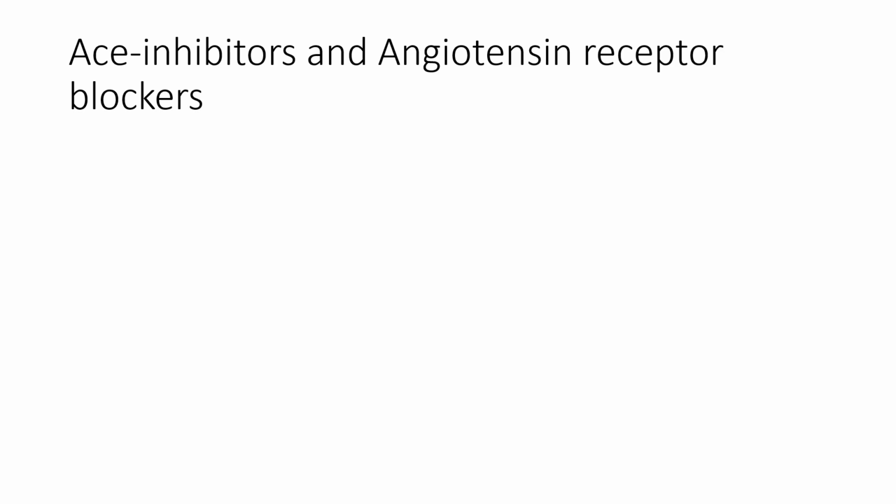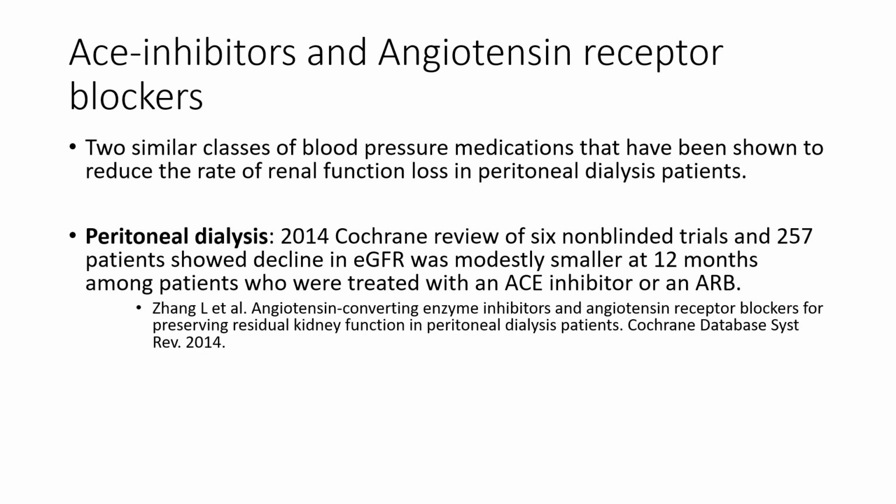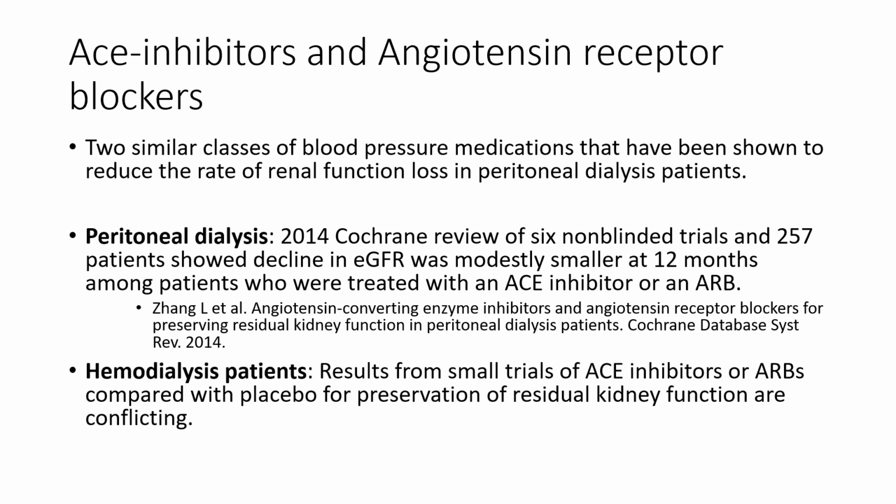Sometimes we put patients on blood pressure medications called ACE inhibitors or angiotensin receptor blockers, which, at least in peritoneal dialysis patients, have been shown to reduce the rate of renal function loss. A review of 6 studies published in 2014 basically showed that the decline in residual renal function was modestly smaller at 12 months in patients who were on either class of medication. Results from small trials of ACE inhibitors or angiotensin receptor blockers in hemodialysis patients are conflicting.